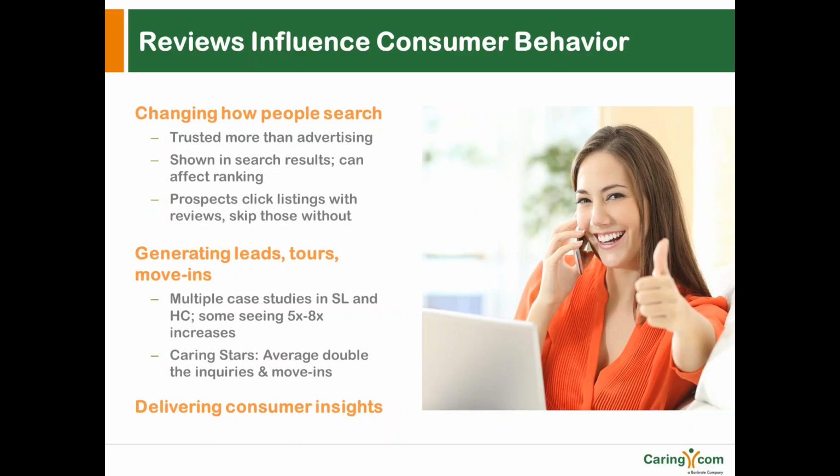So it's critical, if you're a home care agency, that you get reviews if you want to be found by the many who use our site. And it's not just home care either. Across all of our various directories, whether senior living, home care, or hospice, the data is very clear. Consumers click the listings with reviews, and they skip those that don't have them.